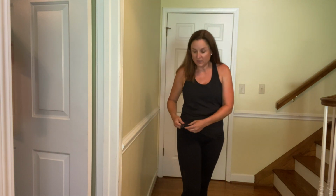So here is the Cinch Tank, and it's super cute. It's not normally what I would buy, so it must have been on sale. I'm not quite sure why I bought this, but I like it. I'm glad I got it. Super cute. I like the cinch. You can cinch it, swish it out.